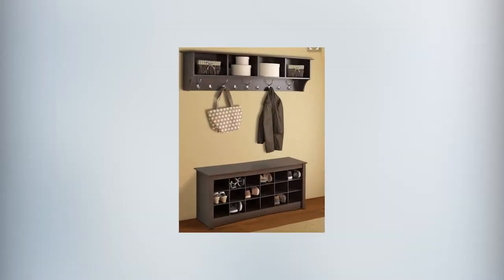Next is cubbies. If you have enough room in your entry for a piece of furniture that has cubbies, this works really well for little ones as well as adults. You can even label the cubbies for each member of the family.